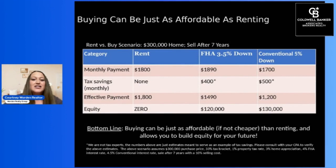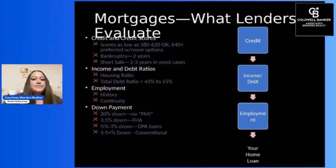Buying can be just as affordable as renting. Bottom line, buying can be just as affordable, if not cheaper than renting. Always, you build your equity for your future. You're not paying somebody else's mortgage. You're paying your own. You're building wealth. You're building equity. You're building long-term stability. So that's why I choose buying a home versus renting.